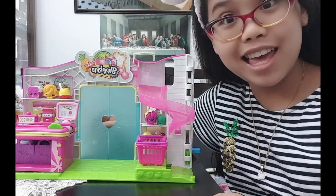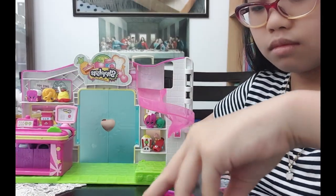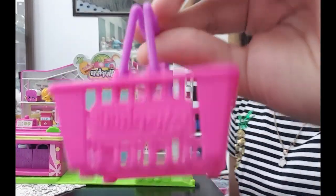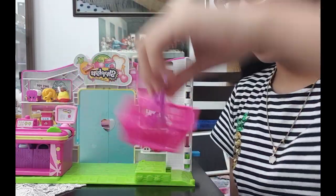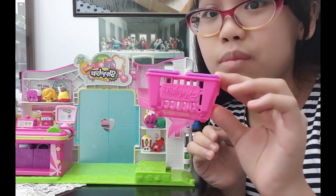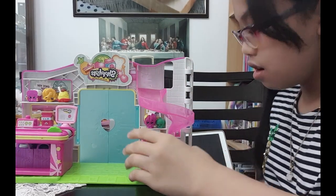Okay, guys. Just like the fruits and veg stand, there will be a mini surprise going down the slide. Hey, that rhymes again. Alright, so it's gonna land in this cute mini shopping purse. Oh, it's so cute. I love these Shopkins shopping purse. It looks just the real thing. Okay, I'm gonna put it over there.